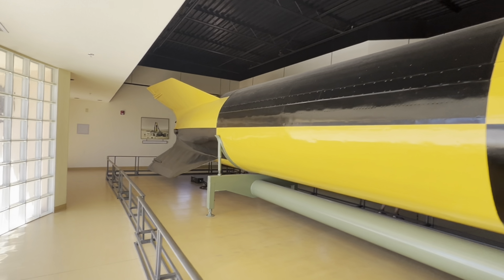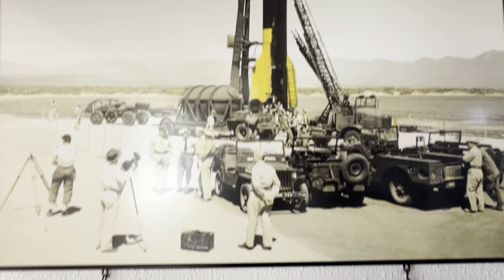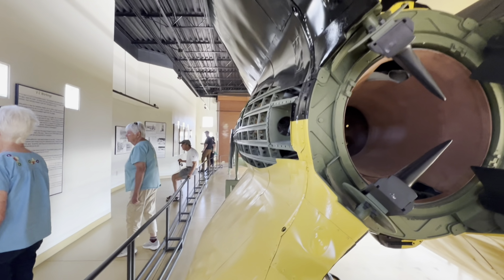Big boy, this building is just for the missile. Oh, this is the V2 rocket. Check it out. It's special. Look at that.